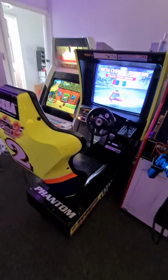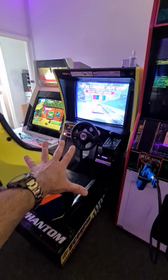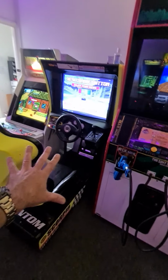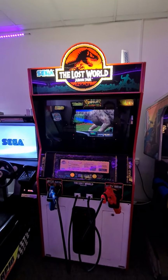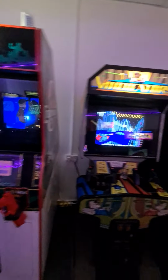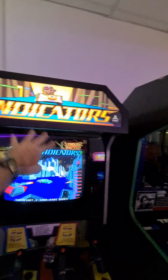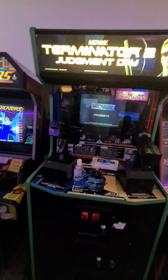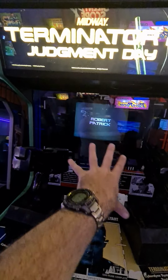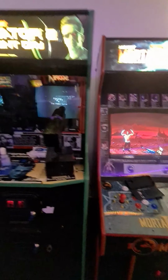Sega Rally, Daytona 2. All up and running, now has sound and force feedback. Didn't have that before the shutdown, so that's cool. Jurassic Park Lost World, jobs are good. Vindicator, jobs are good. I think I replaced the marquee light in there, but yeah, that's all fine. Terminator 2, adjusted the monitor now, so you can now see both sort of stats, but it still has that little degaussing issue, which is life.